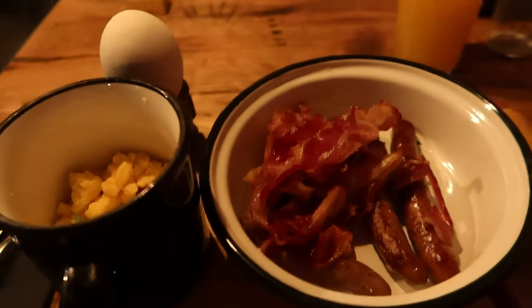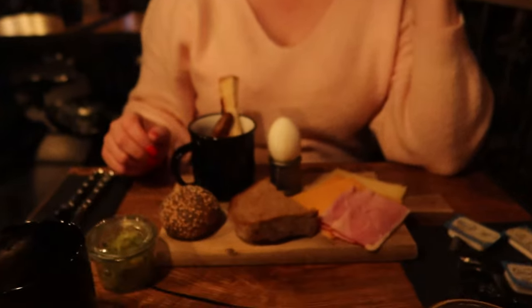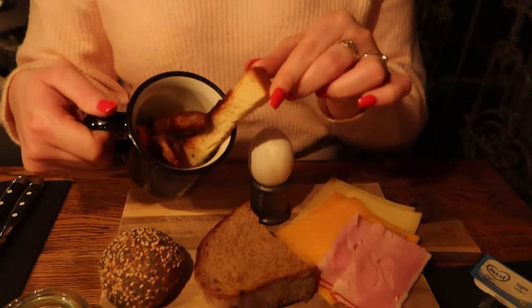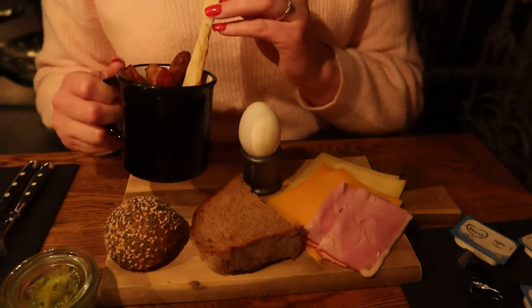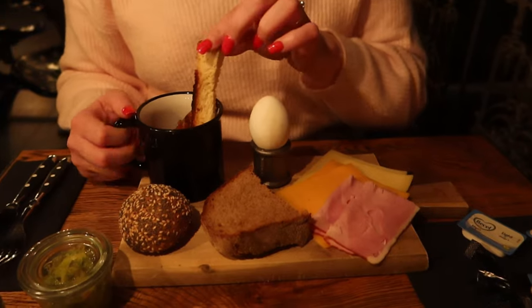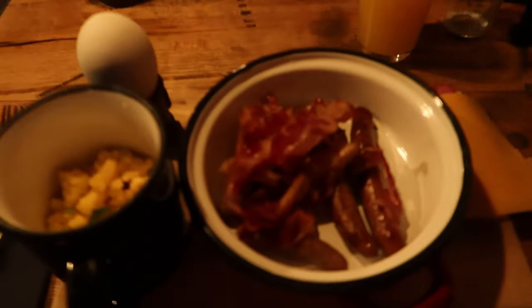So we have just got our breakfast here. It was all self-service. Alexander's got her rolls and cheese and that, what she likes. I like this nice one. It's like a little bit of everything, a little cup of everything. It's scrambled eggs, bacon and sausage. So if you don't want too much, you can just take a little serving. Obviously I've gone for a bit bigger one. But I do like breakfast.